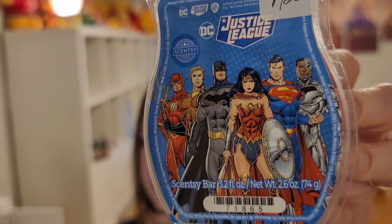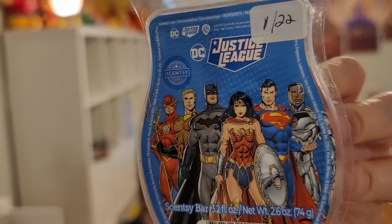Next is DC Justice League. This is bergamot, sandalwood, vanilla, and watery greens. I like this scent. It's a good fresh scent. Bergamot and sandalwood, I would say, definitely is what you get the most of. But there is that watery green note that I also get. Sometimes I warm it and I get it more than others, so it's kind of strange. Like, I'm like, oh yeah, I do like this one. Really love it. And then the next time I warm it, I get more of that green. I'm like, I like it. I don't know if I love it. Anyway, a good fresh scent though, with slight green notes. So give that one a shot if you like that type of scent.